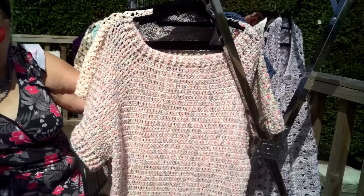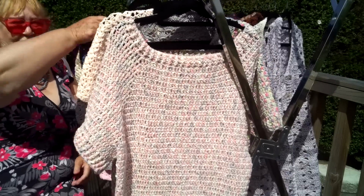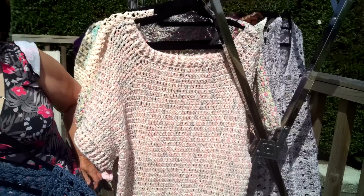Gosh, it's warm out here. You'll have to excuse the wet hair. It's not wet because I've had a shower, it's wet because I've been sweating up and down the stairs with all this lot.